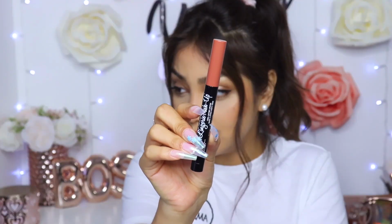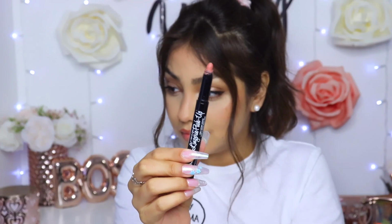And now I'm gonna fill in my lips using the NYX Lingerie Push Up Long Lasting Lipstick in the shade Push Up. I love this lipstick so much.